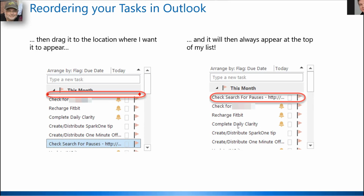Right. Well, I've launched the poll for this, so you have the ability now to go in and vote. So I'm using finding the right meeting time with FindTime, or reordering your tasks in Outlook. And just think about which you will find the most useful.